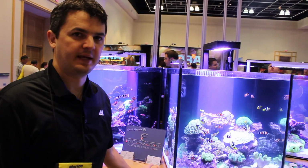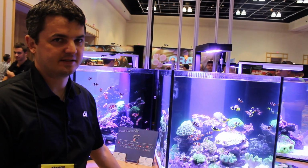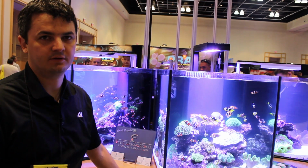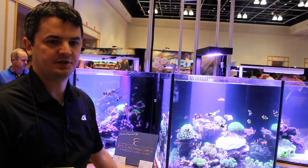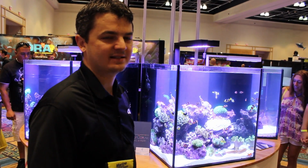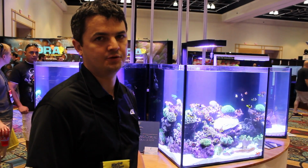So one of the big questions we get all the time is, what is the difference between a Hydra and a Vega? The biggest difference is just the level of control. The Hydra has 7 channels of control and the Vega 20. With the Vega having 20 channels of control, what it allows you to do is our Power Puck system. The Power Puck is a customizable replacement puck for your light with any color LED you want to choose.